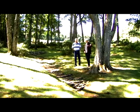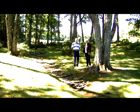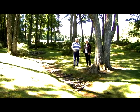Yeah. And you hauled in all of these stones down here? We had the contractor come in and deal with those. The small ones we brought in a truck. Most of the stone walls that define the gardens, that was my manual labor.